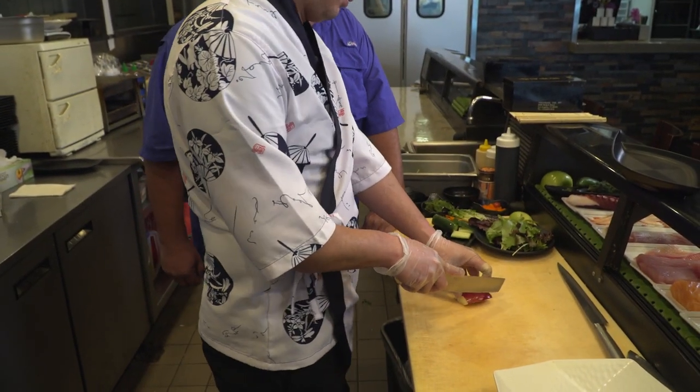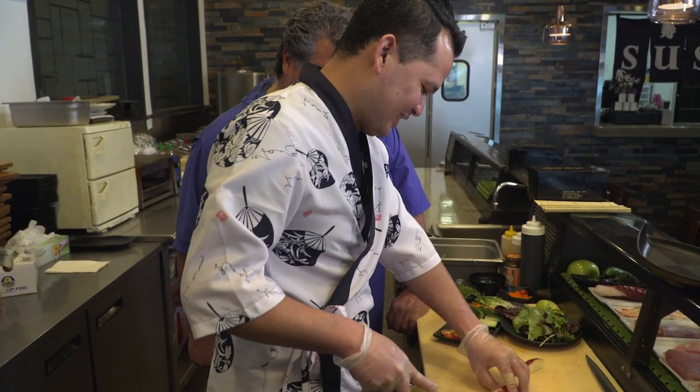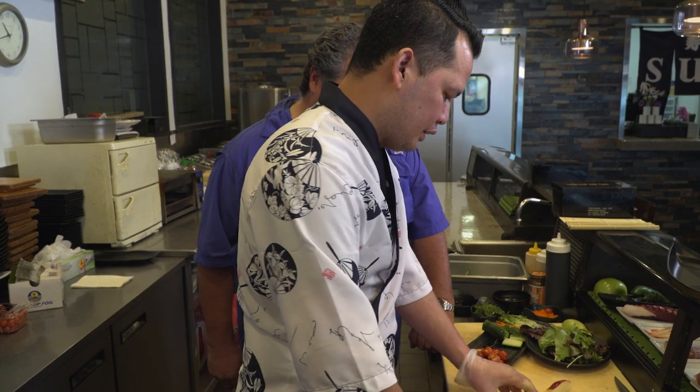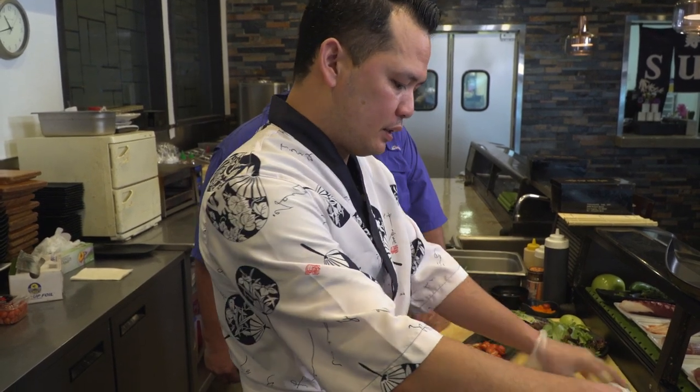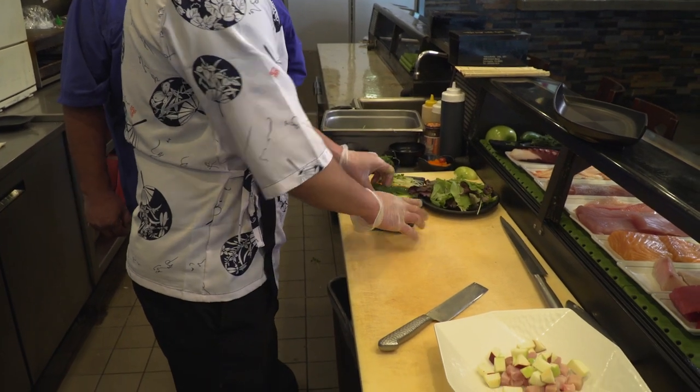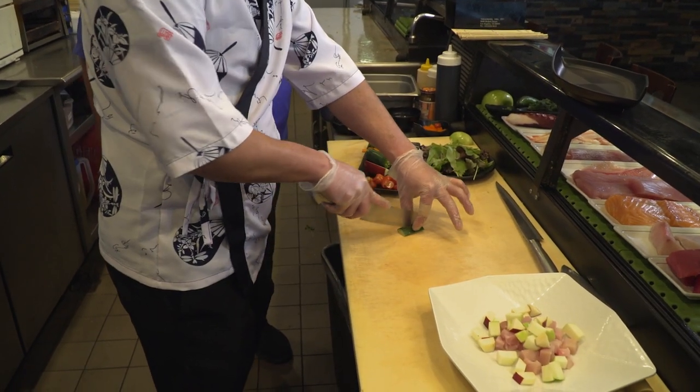A lot of apple. I try to make it colorful for this dish. Also, can do a little bit of cucumber.